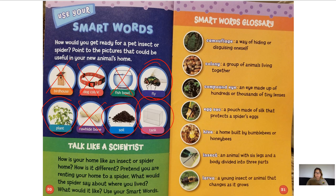Okay, so now we're going to talk like a scientist. How is your home like an insect or spider home? How is it different? Pretend you are renting your home to a spider.